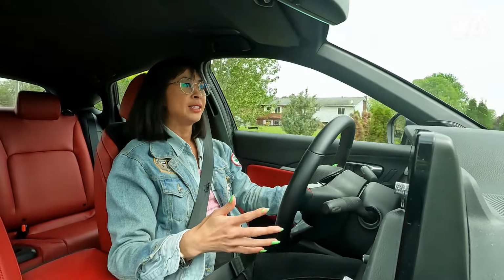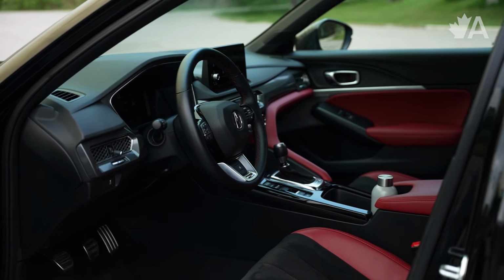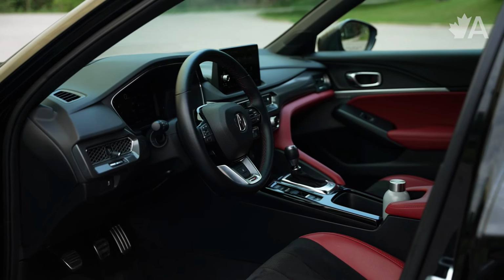So now that we're back inside, I do want to talk about the interior. If you're used to the Honda Civic, this will look very familiar to you, but I do think Acura did some pretty good work making it feel more upscale. So I love this red leather. These seats are fantastic. They have the Type S embossing in the headrest.